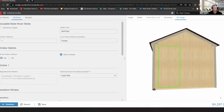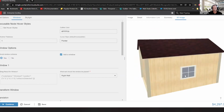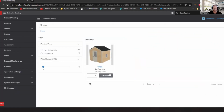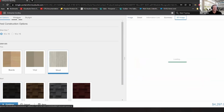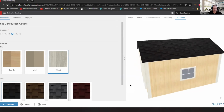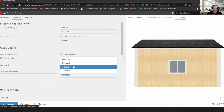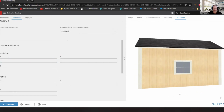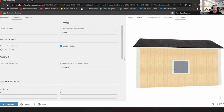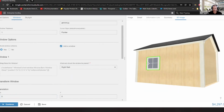Okay, so here's my front door. I moved my door. I wasn't supposed to do that. Slap on the wrist for me on that one. Okay, so here's my window. It's on the right wall of my shed. Maybe I want to move it over to the left wall. Now it's over on the left wall of my shed. What I'm also able to do, I might want to move this window. Let's put it back over to the right wall. I might want to move this window.